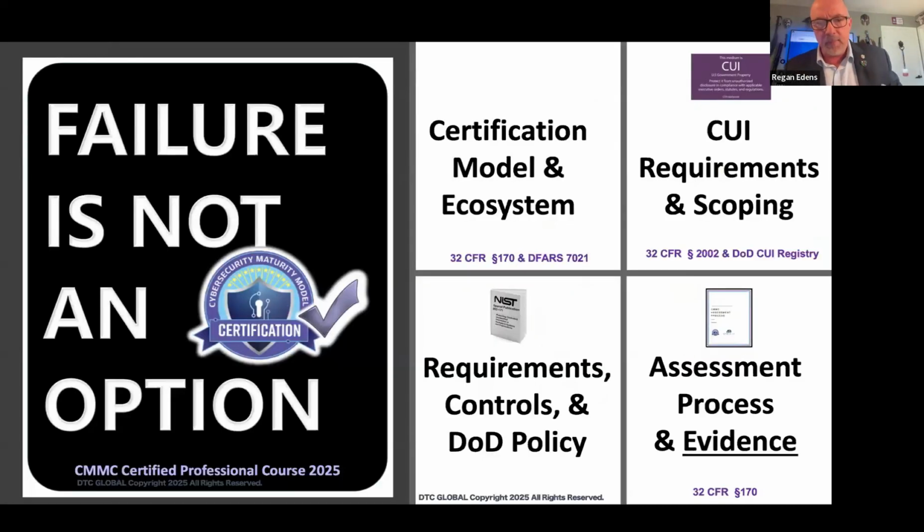Remember that the ecosystem is built on, I teach this in my CMC professional course and my CCA course that I teach as well, that the ecosystem is based on four fundamental dynamics. You have to understand the certification and the model, okay, and how the ecosystem functions and who does what, and that's explained pretty well actually in the CMC program final rule. Okay, there are additional resources that you can look at.